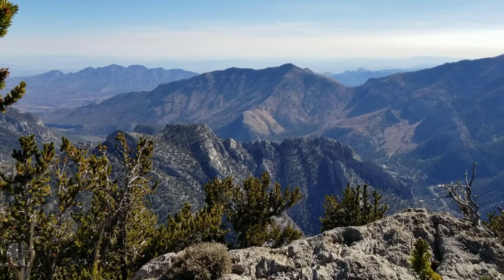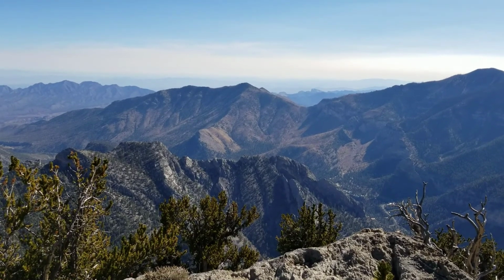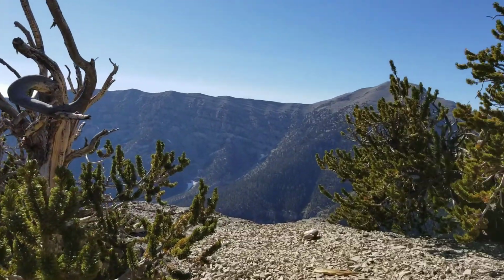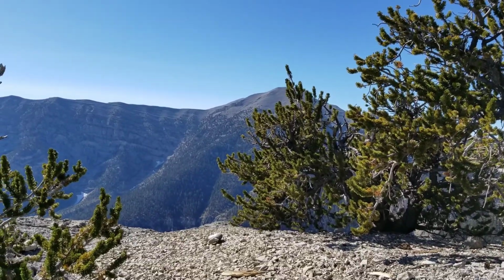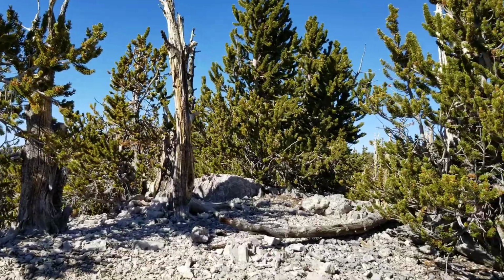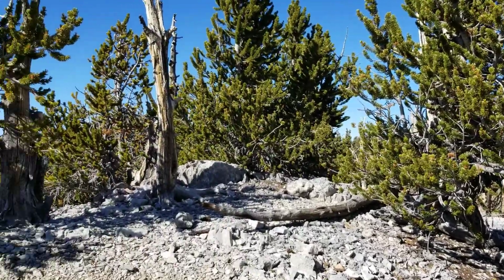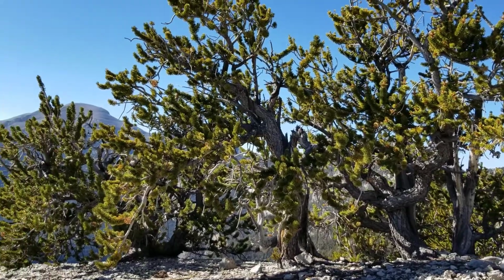There's a great shot of Coxcomb Ridge with Harris Mountain in the background, and then over here Griffith Peak, and then through the trees there Mount Charleston. It is just so beautiful up here. Look at these trees, and they live right on the edge of this outcrop. Imagine the blasting winter that they get.